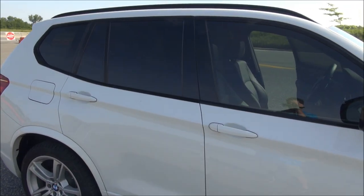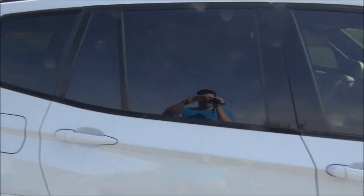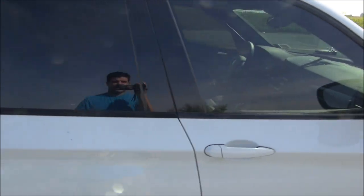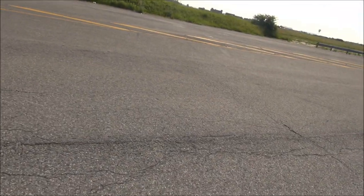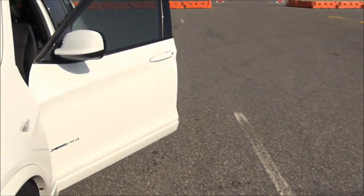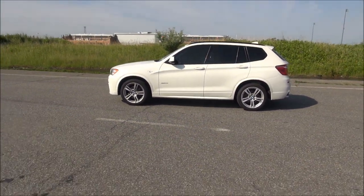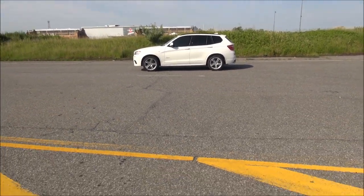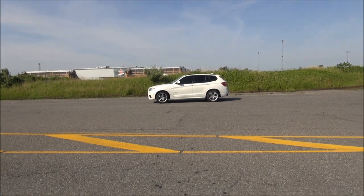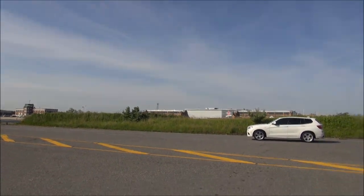I have tint on here. It's 20% all around, every single window. Okay, I don't have the windshield done. I usually do get the windshield done, but not with the black interior. Okay, let's just get a far away look here. Do some quick drive-in scenes.